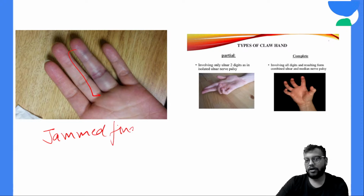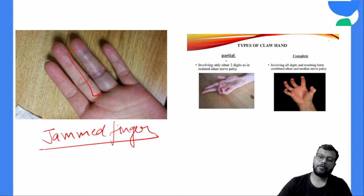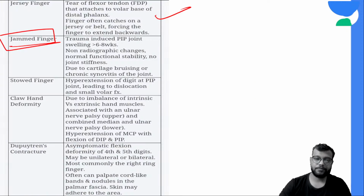Now claw hand is of two types. Partial claw hand if there is only ulnar nerve injury, but if ulnar nerve and median nerve both are involved, then it is called the complete claw hand like this, ulnar plus median nerve both. Okay.